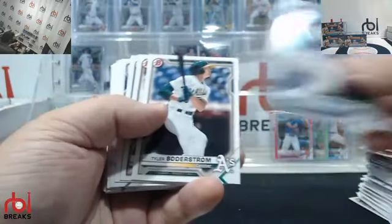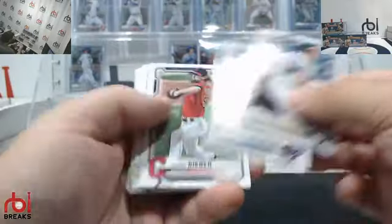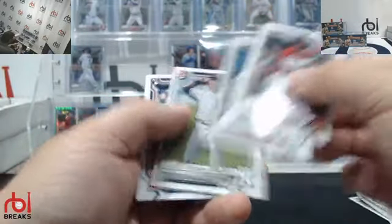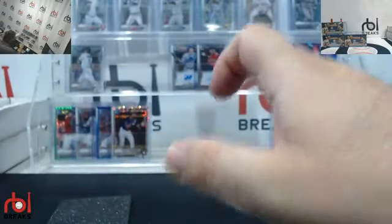Edwards, Chrome, Sabato, paper first for the Twins, Taglia and Lynch, Chromes, and that'll round out the paper. Let me clean this up and we'll get into box number 4.